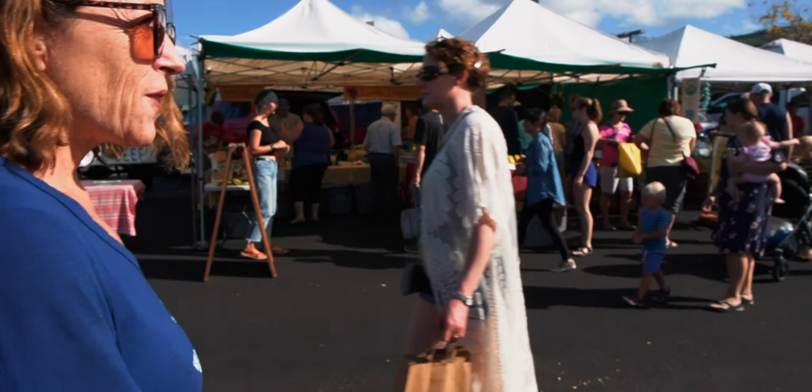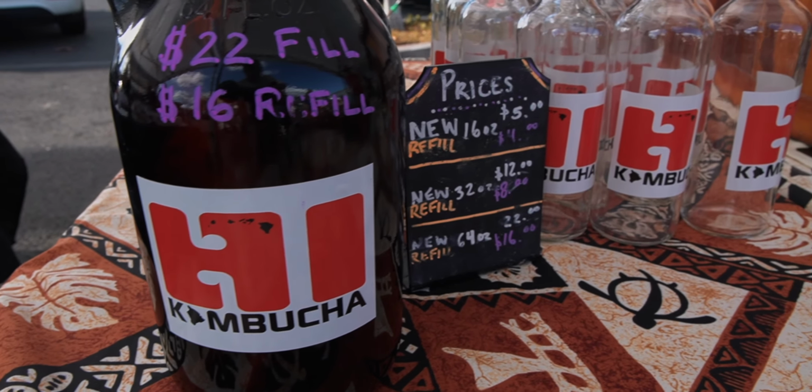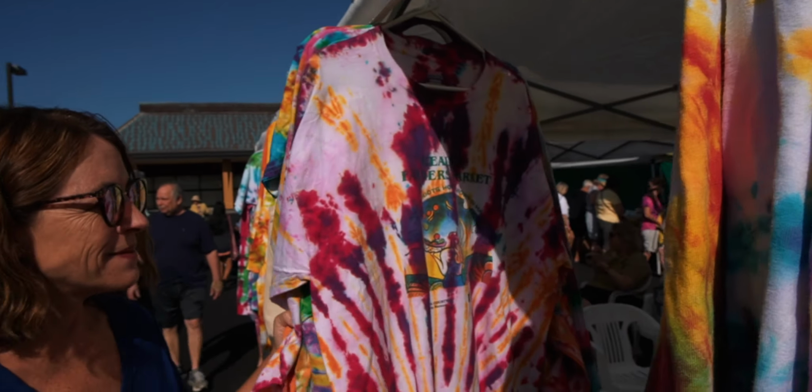So we're at Keauhou Shopping Center, and we are here at the famous Keauhou Farmers Market. And so you can come here and get all kinds of fresh produce. Buy local, it matters.